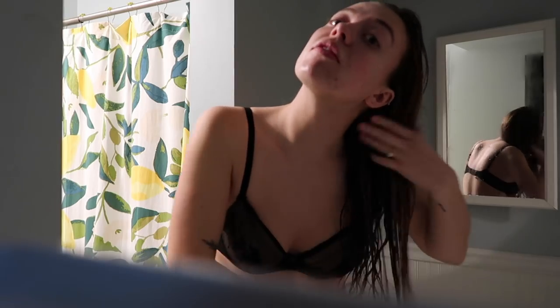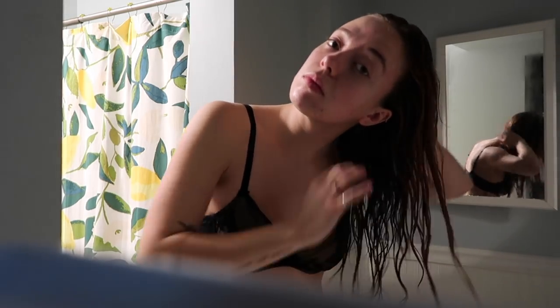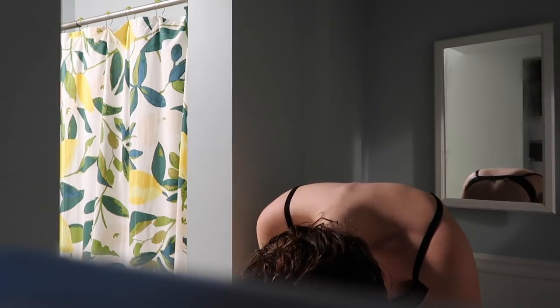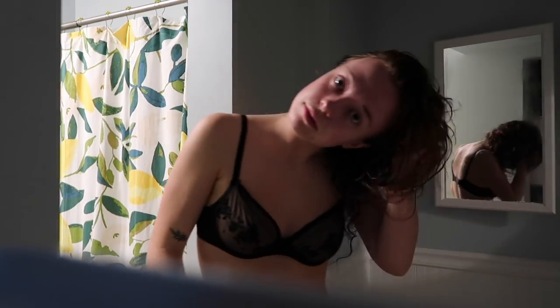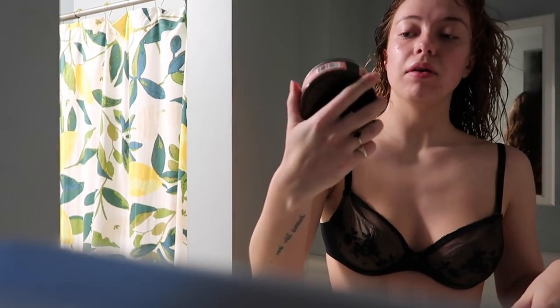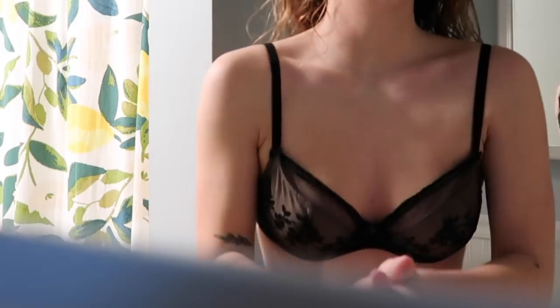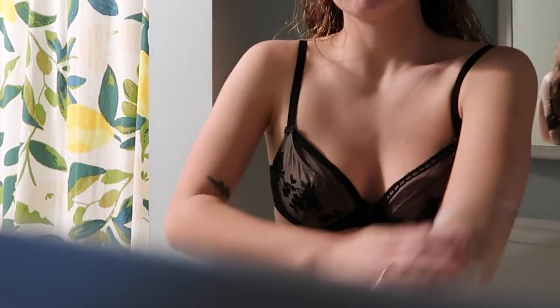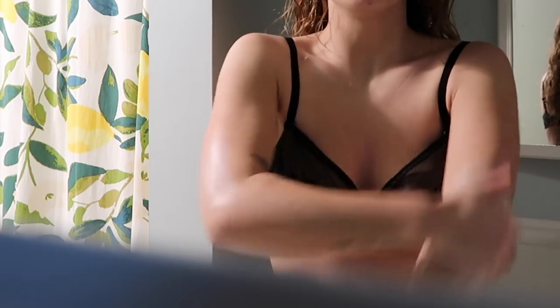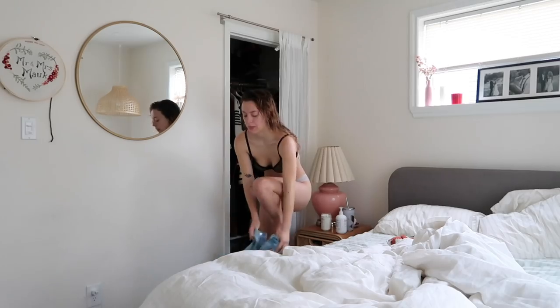And I just comb it through. And then I just scrunch it with my towel. I still use this Om Organics body butter from Urban Outfitters. Okay, and now I'm gonna get dressed.